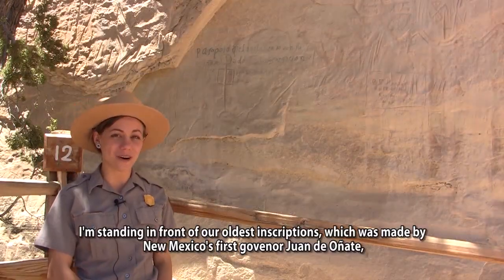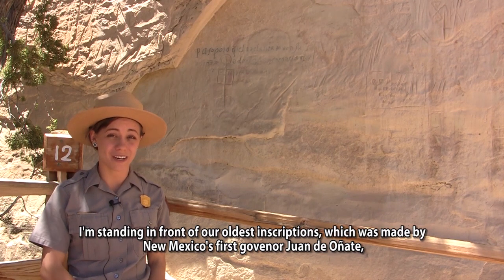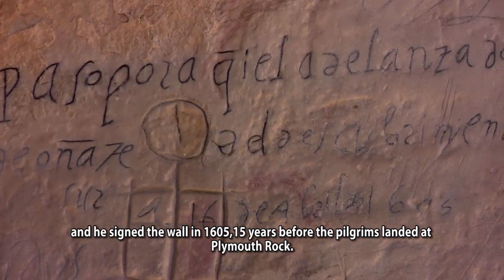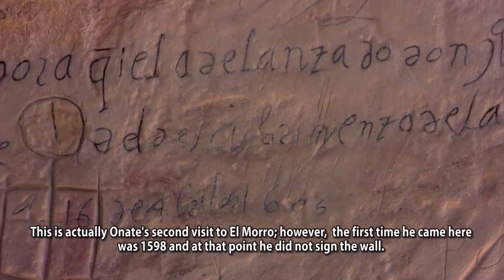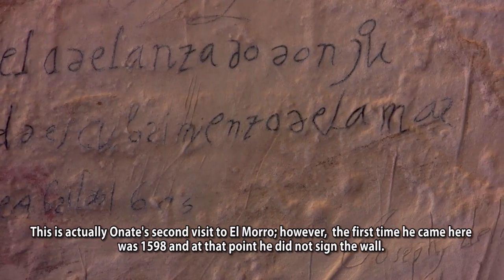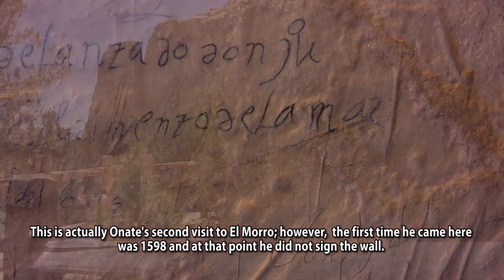I'm standing in front of our oldest inscription, which was made by New Mexico's first governor, Juan de Oñate, and he signed the wall in 1605, just 15 years before the Pilgrims landed at Plymouth Rock. This is actually Oñate's second visit to El Morro, however. The first time he came here was 1598, and at that point he did not sign the wall.